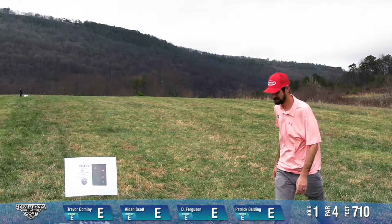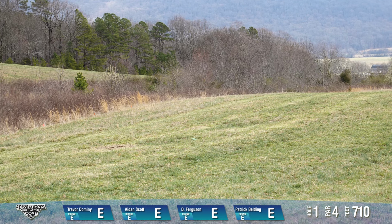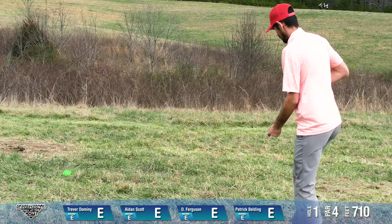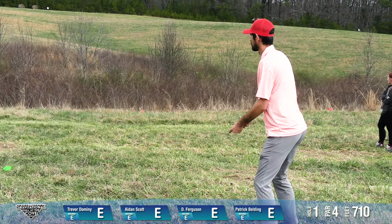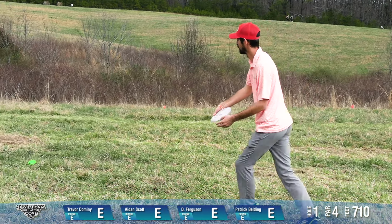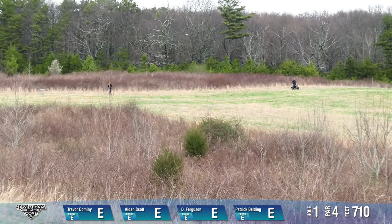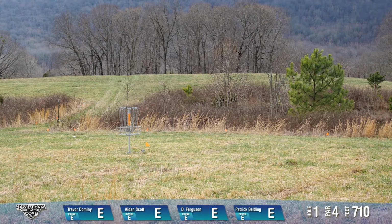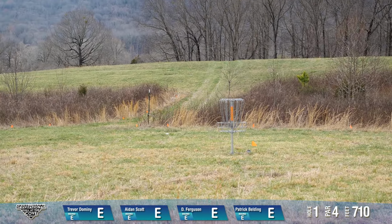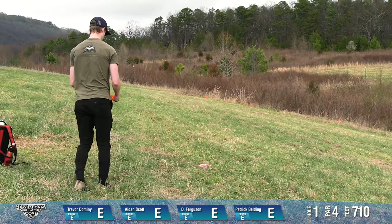Yeah, everybody just sticking with the simple hyzer. That's a little short. He's probably going to have 375, 400 left. Let's see what he does from here. But you can definitely be more aggressive from here because if you just pull it right, everything over there is safe, if I remember correctly. This one looks good. Yeah. You got the distance about right. That grass is really catching. Maybe a little short.